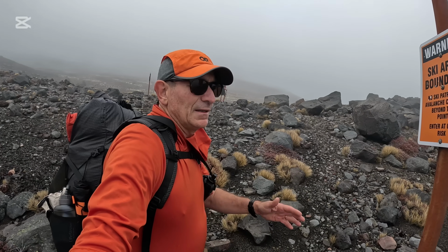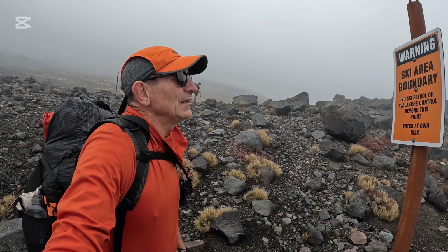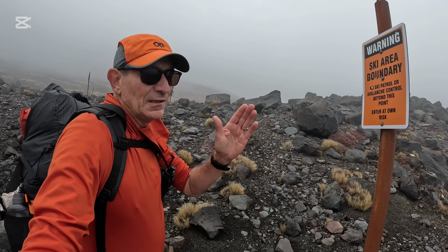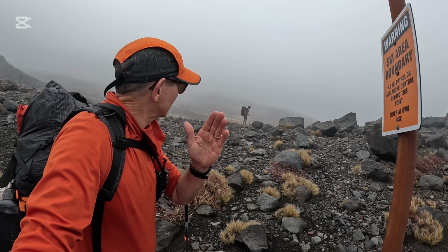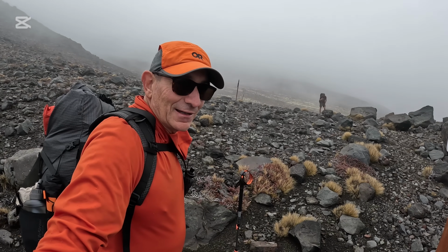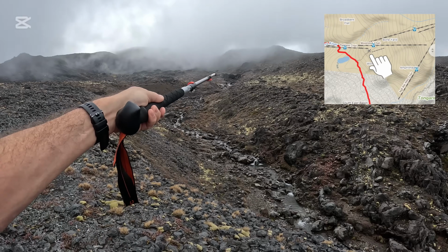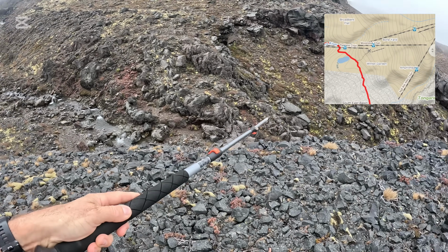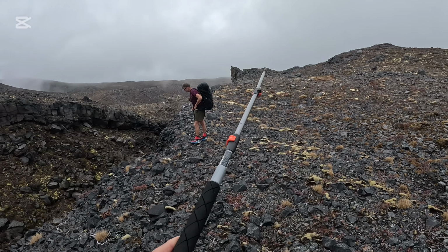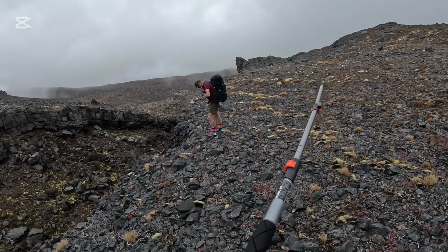Definitely. Anyway, this is when it gets exciting. We're heading that way. So currently at the moment it's 10:20. We've hit the boundary line of the Turoa ski area, so if you head this way west, you're out of the boundary. So this actually is quite a nice route, if you like, and we're just going to carry on this line, and then we'll take another bearing. You can see the top of the chair lift there. We've navigated to the edge of the bluff, and you can see this on the map. We're going to stay to the true right of it.